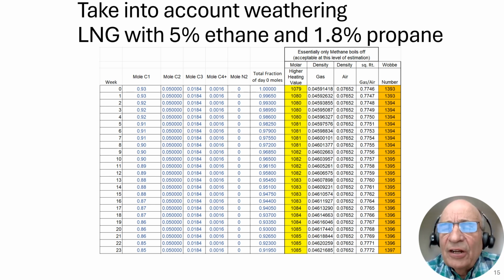Well, what does that do to the higher heating value? Take a look here. The higher heating value starts off at almost 1080 and ends at 1085 in week 23. And the Wobbe number, as shown here, goes from 1393 up to 1397. We're bumping right up against that 1400 limit that FERC requires. So this is what weathering is. And on the next slide, we'll take it from week 23 to week 52.